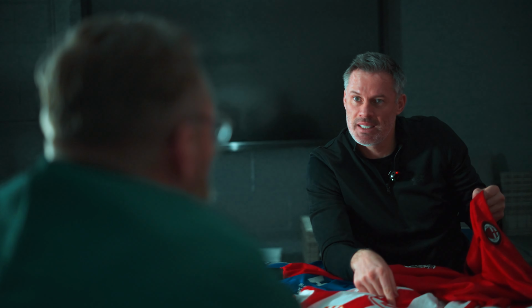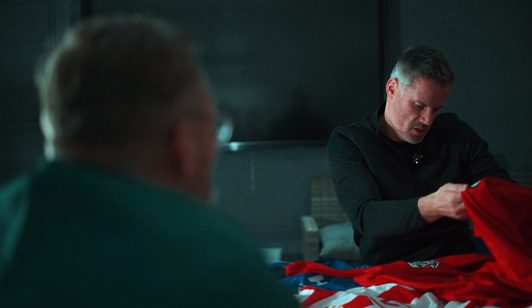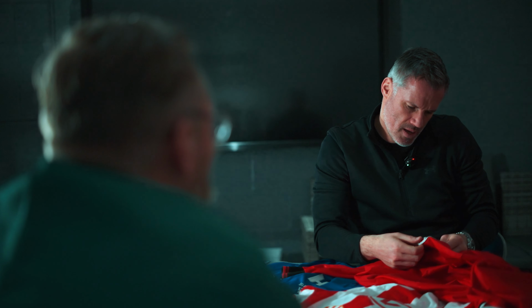So every year in Italy, the team who win the league... I don't know if they still do it now. I've never noticed that. Because of the UEFA rules, badges on the sleeve. So that'll be their league badge.